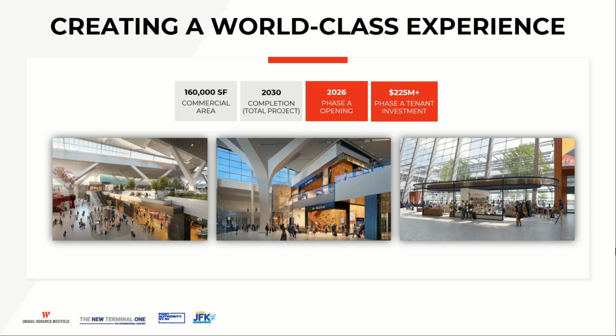So in addition to the $10 billion it'll take to construct New Terminal 1 base building, there's another roughly $225 million of tenant investment that will be put into place just in Phase A.